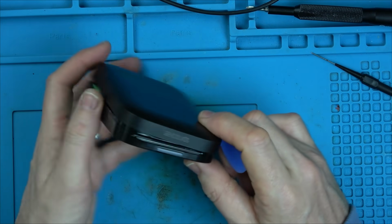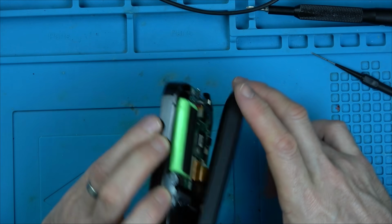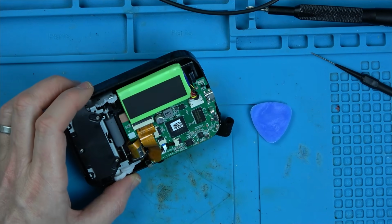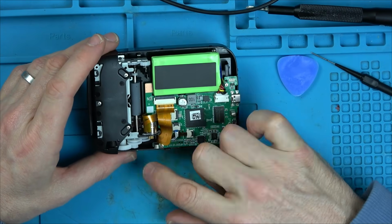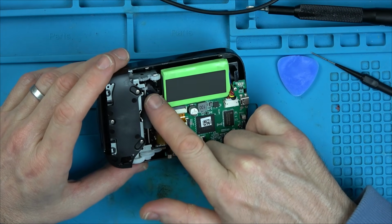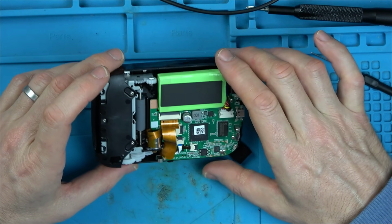Wow, it's actually coming apart very easy. Do I spy? Oh no, I thought it was going to be one of those 18650 batteries. Right, okay, well that was a lot easier than I thought. Oh, this is nice, isn't it? Look at the gear and everything. So is it like a little printer with a little rubber roller wheel? Okay, I won't mess with that too much.